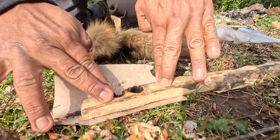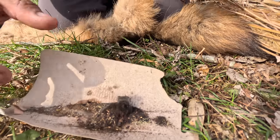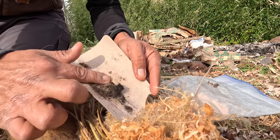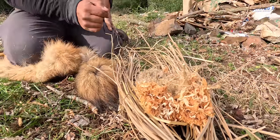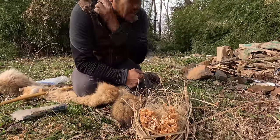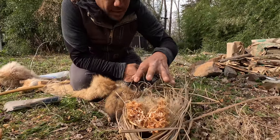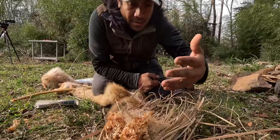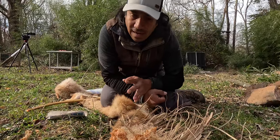Got it. Got a call. Now you've been working really hard, so you want to be really careful with this call and dump it on your nest, on your tinder bundle. Remember the fire triangle. You need oxygen, fuel, and the spark. We got the spark from the fire by friction. We got the fuel in the tinder, and we got oxygen, the wind coming in, giving it the oxygen. Without any of those three, you can't have fire.